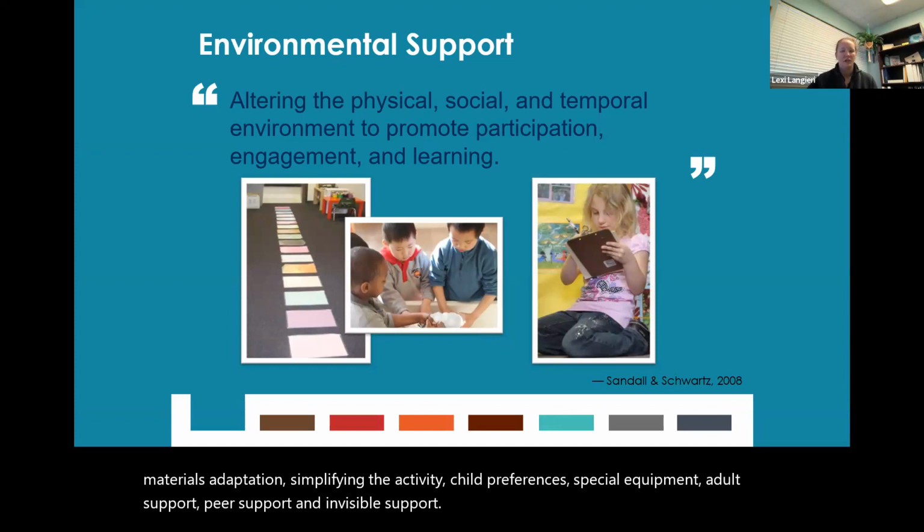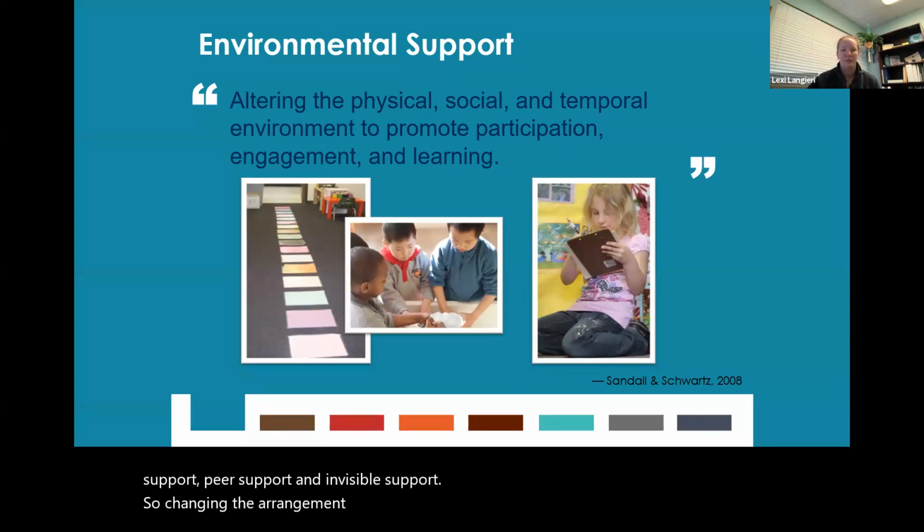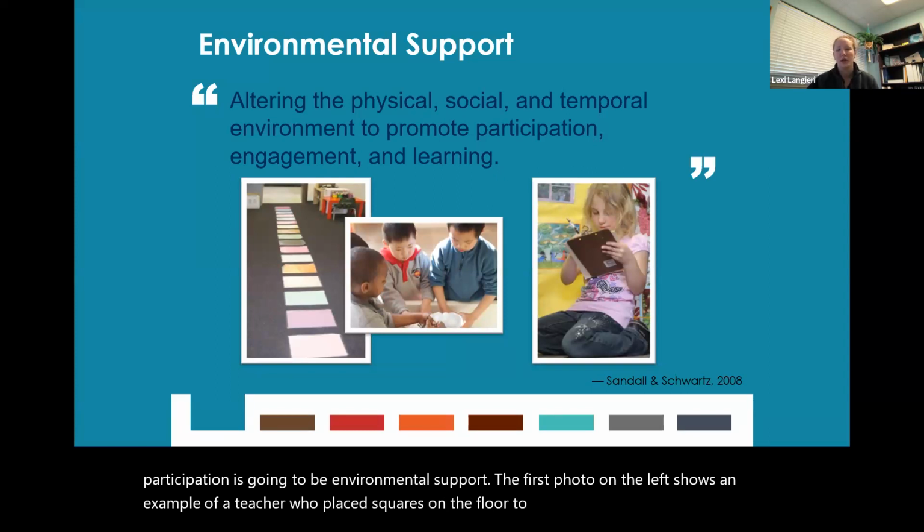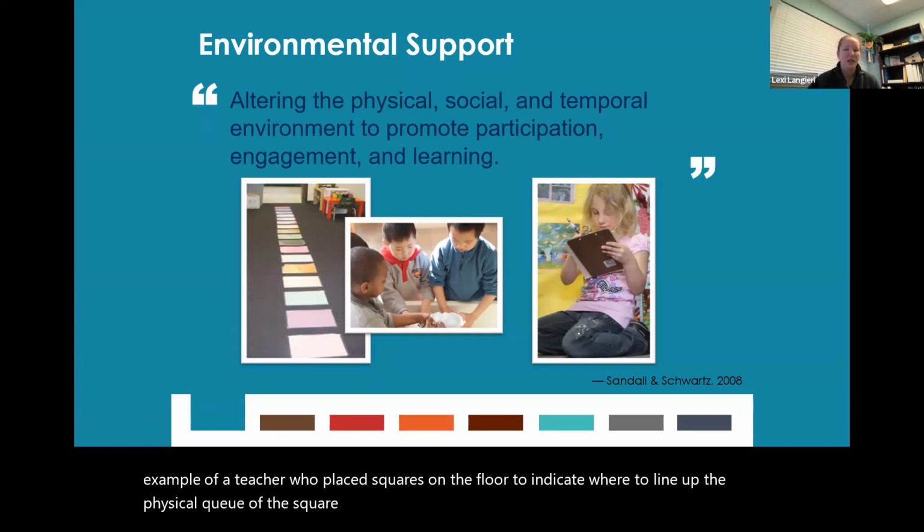So changing the arrangement of materials, peer groupings, or schedules to promote participation is going to be environmental support. The first photo on the left shows an example of a teacher who placed squares on the floor to indicate where to line up. The physical cue of the square helps the child know where to line up.